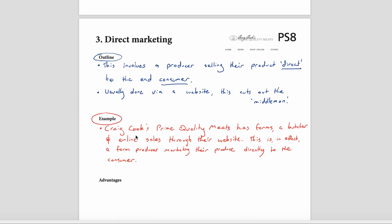Direct marketing, again, we can use the example of Craig Cook's Prime Quality Meats again here because they also have direct marketing. So they have a website, and because they have a farm and they also have a website where they sell their meat, this means that the one company is actually direct marketing to the end consumer. It means the people who grow it are selling directly to the consumer who eats it. And it's cutting out all those steps in between, like the supermarket, the abattoir, the feedlot. It is just the person who sells it to the person who eats it. And that's called direct marketing.